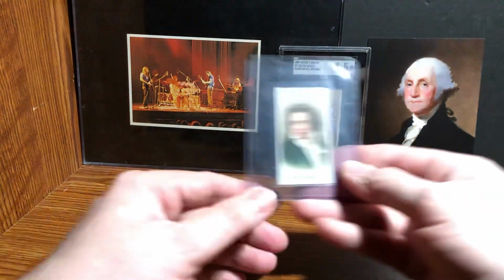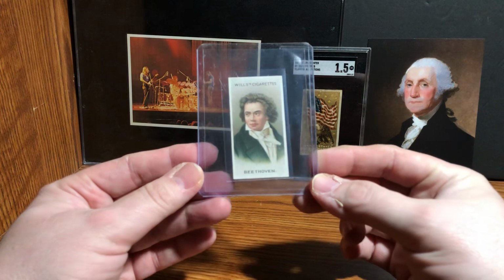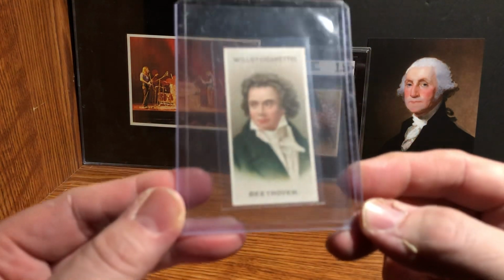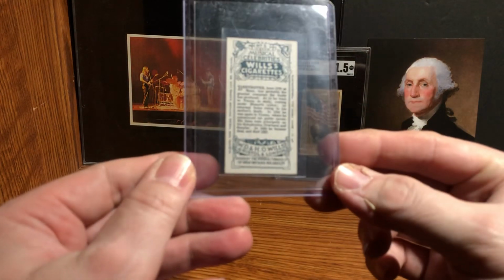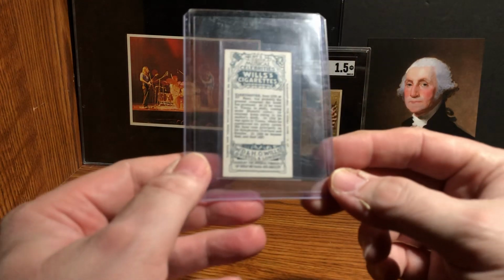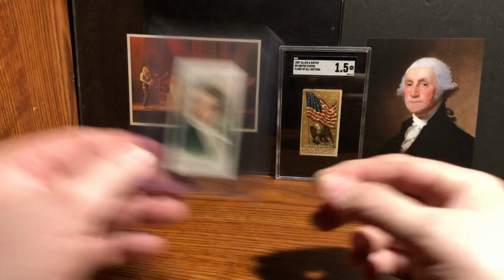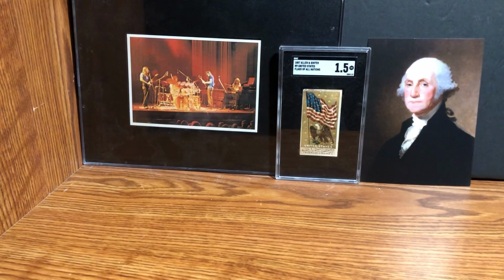Let's see, next up, a 1911 Wills Cigarettes Beethoven. Very well centered on that. This one could do well. It is really amazing how the historical figure stuff has taken off as predicted. We knew it was coming.